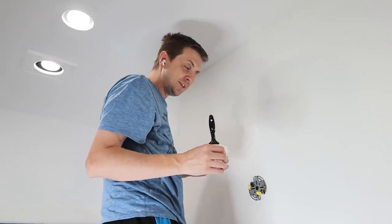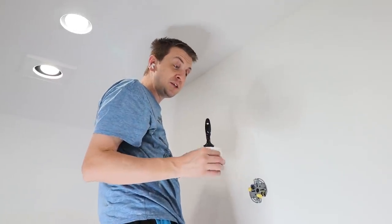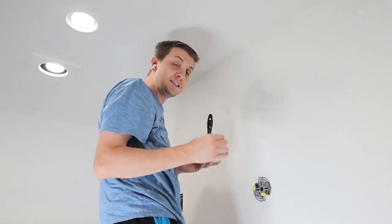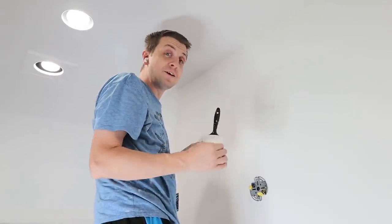For future reference, if you're going to prime something, make sure your prime color is completely different from your actual paint color, because these are so close, I cannot tell where I've painted. It's very frustrating. So we decided to go with a bright white because this isn't that big of a bathroom and we want it to feel and look as big as possible, but Aaron's struggling to know where he painted and didn't paint, and the struggle's been real since midnight last night.